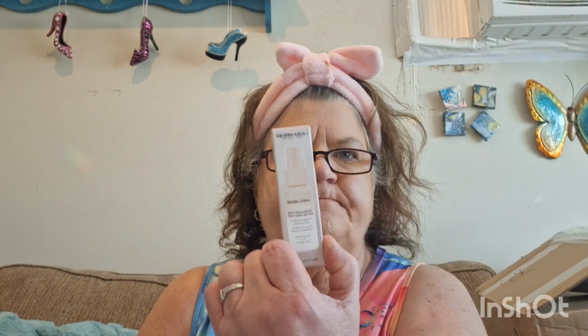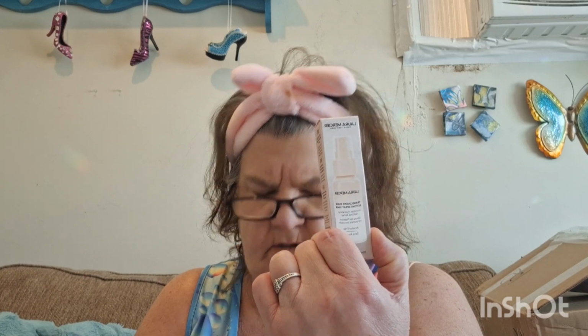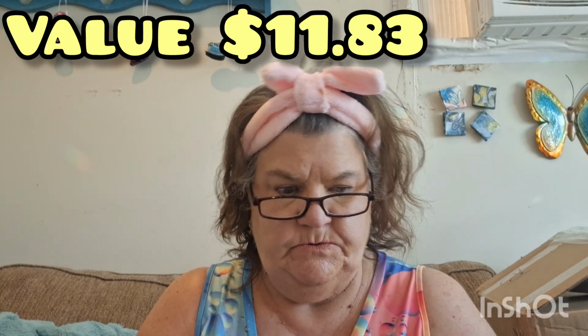Okay, the next thing is this. And it's Laura Mercier setting spray. So we won't use it yet. That is different. You can see me from across the room. Now, I assume you gotta shake it because it's separated. And all you do is when you're done with your makeup, you just spray this on. But since I don't have a, ew, it doesn't have a very good spray. It's kind of, see, look, it's kind of going in drops. But there's that. And then that value is $21 for that.